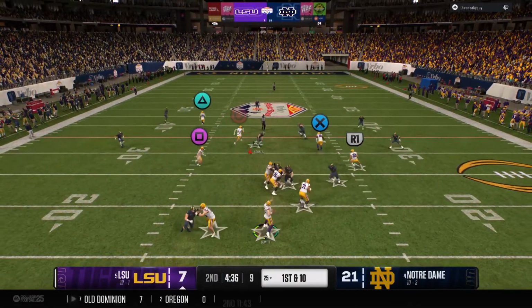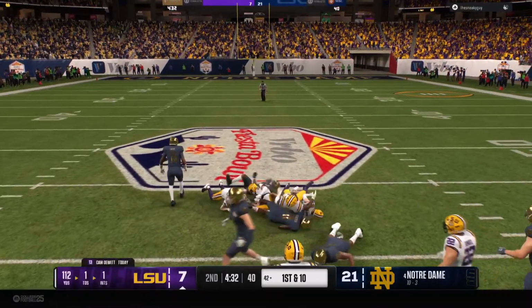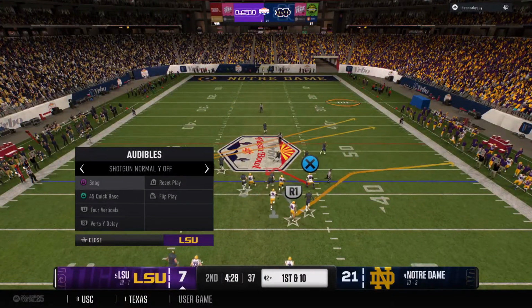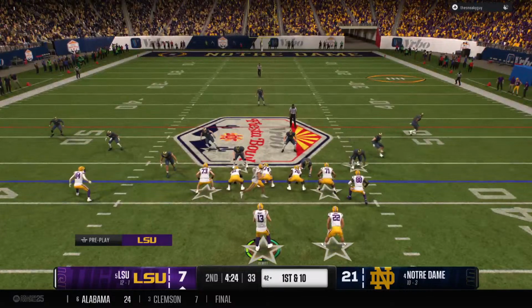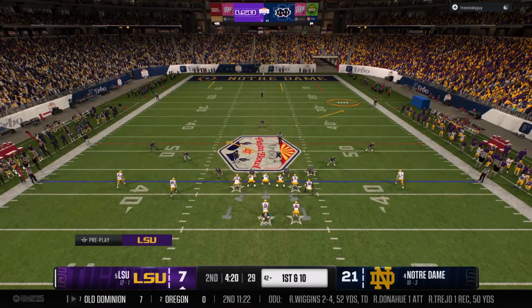First play of the drive, looking to throw the football. And that pass is hauled in over the middle. Defense finally brings him down, but a nice chunk play. So one play moves the ball to the 42-yard line. It'll be 1st down. Well, it's great to see this quarterback from LSU make that throw, and put it right on the money to pick up that first down.